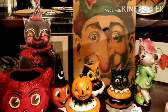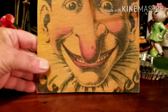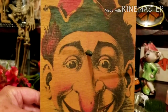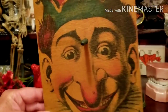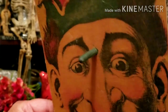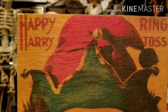And since I've been showing this constantly in the background, I'll show you this. He is just super cool. And when it comes to clowns or court jesters or anything like that, this is the type that I like. Somebody like him. And see, he's got the little post sticking out the front of his forehead, like square in between his eyes. This guy right here is a vintage Happy Harry ring toss. See that right there?